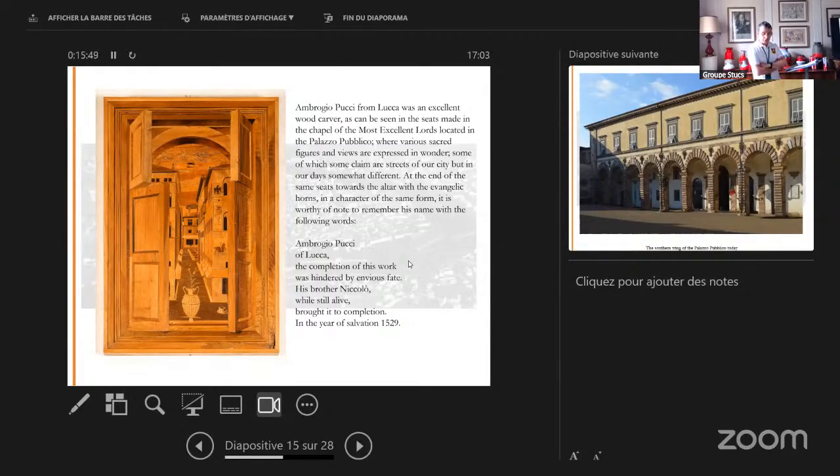Ambrogio Pucci from Lucca was an excellent wood carver, as can be seen in the seats made in the chapel of the most excellent lords located in the Palazzo Pubblico, where various sacred figures and views are expressed in wonder, some of which some claim are straight of our city, but in our days somewhat different. At the end of the same seats towards the altar with the evangelic chords in a character of the same form, it is worthy of note to remember his name with the following words.